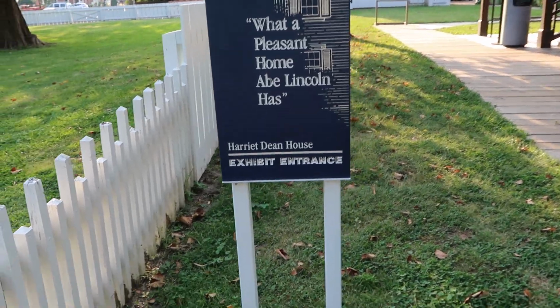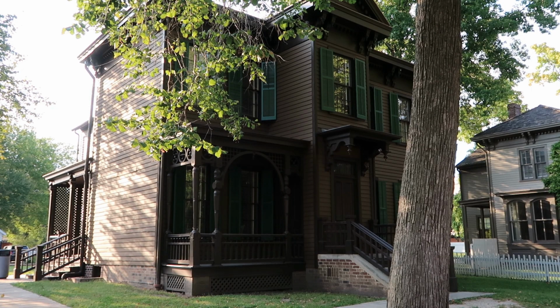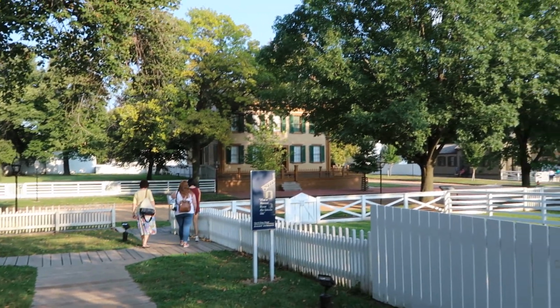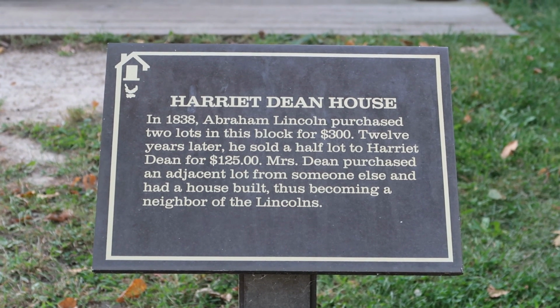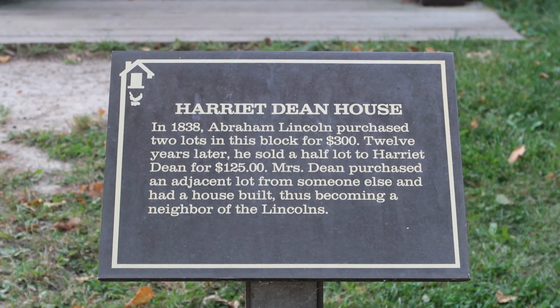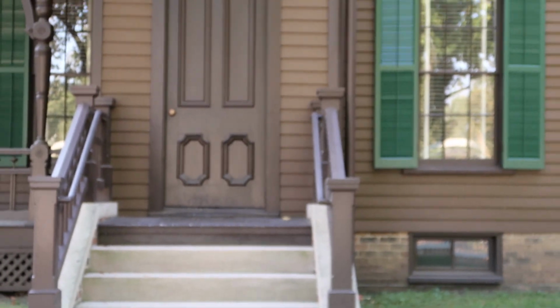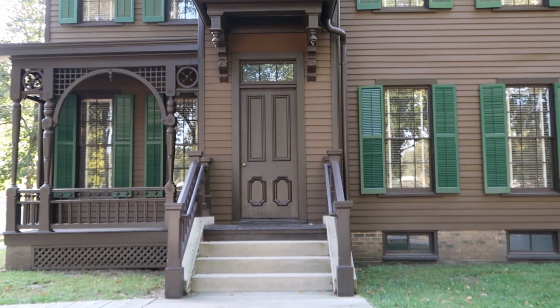So we're about to look at the Harriet Dean house. I don't think we can get in. But it looks like old Harriet had a house very similar to Abe's, and she was very fortunate to live right across the street from our future president. In 1838, Abraham Lincoln purchased 2 lots on this block for $300. 12 years later, he sold half a lot to Harriet Dean, and we are standing in front of the Dean house. And that is how Harriet Dean became a neighbor of Abraham Lincoln.